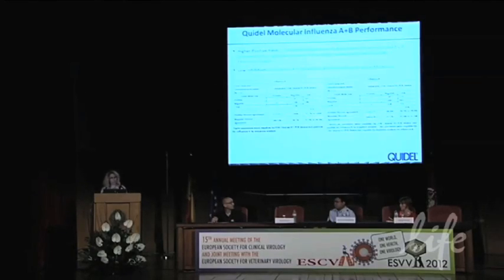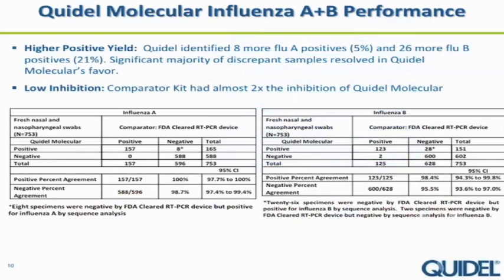So we have some performance data. Initially, this assay was FDA cleared, like I said, on the 7500 and the Cepheid Smart Cycler. This slide details the clinical trial data from our 2010 respiratory clinical trial that we performed.